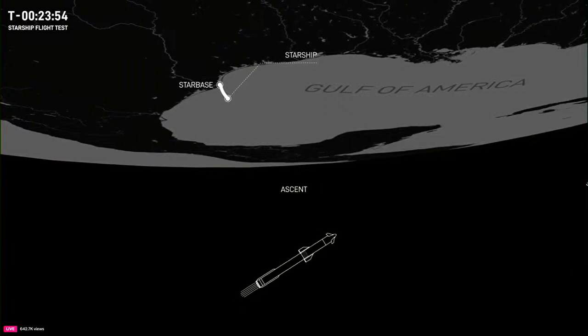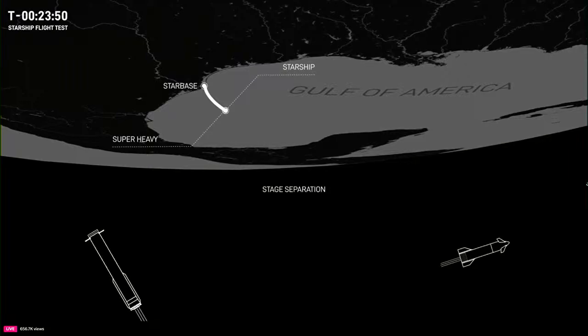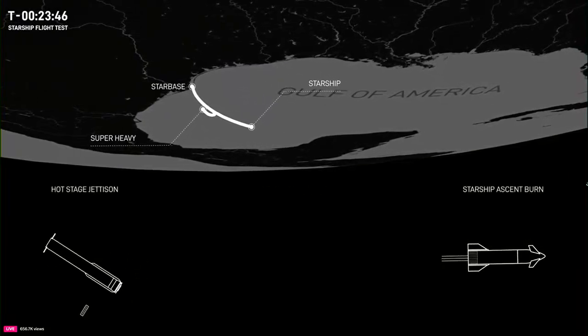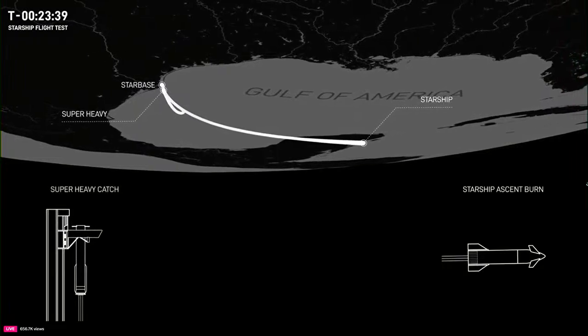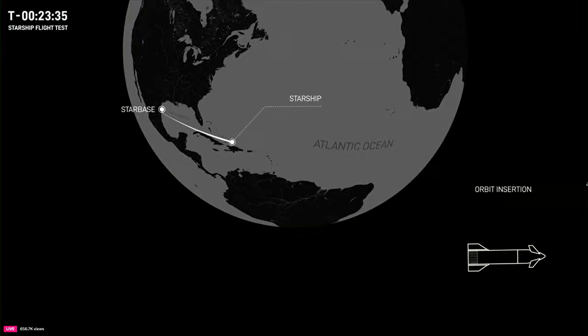Yeah, those engines on the ship will ignite while the ship is still attached to the booster. This will create that stage separation that we see there. Second stage will continue to go on its way. The booster will make a flip and come back here to the launch tower just behind Dan and I for hopefully what we will see the third ever booster catch.